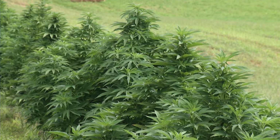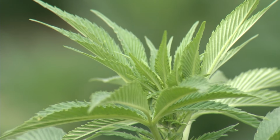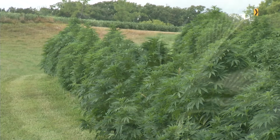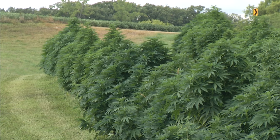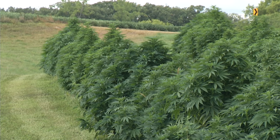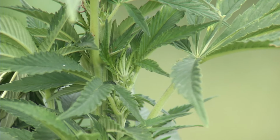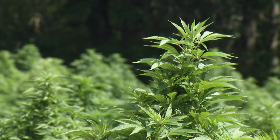So we are very diligent at walking the field here to make sure that one of these plants is not a male. So we're looking to find any sign of that, and those plants get removed. We actually did not have a male plant this year or last year. Our first growing year, I think we had like 6 or 8.